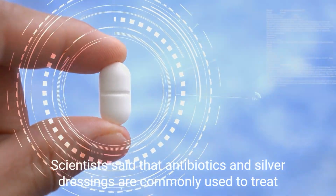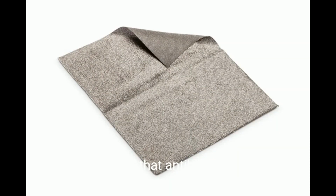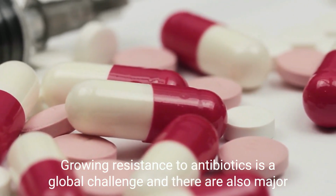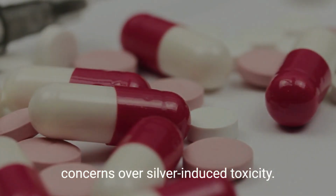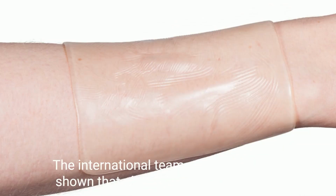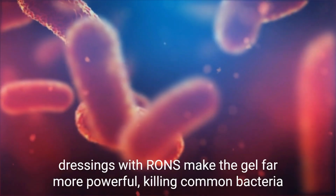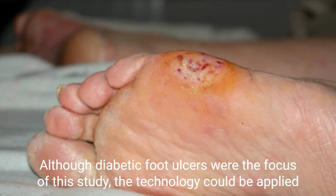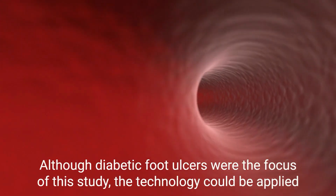Scientists said that antibiotics and silver dressings are commonly used to treat chronic wounds, but both have drawbacks. Growing resistance to antibiotics is a global challenge, and there are also major concerns over silver-induced toxicity. In Europe, silver dressings are being phased out for this reason. The international team of scientists has shown that plasma-activating hydrogel dressings with RONs make the gel far more powerful, killing common bacteria. Although diabetic foot ulcers were the focus of this study, the technology could be applied to all chronic wounds and internal infections.